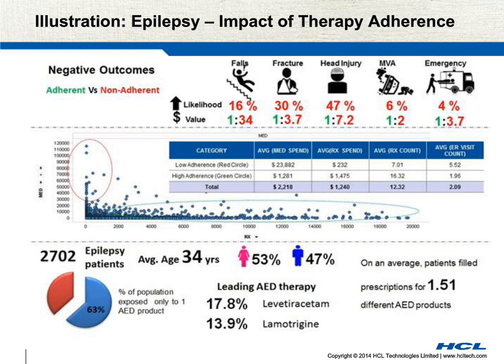This is data for one year's worth of claims data, looking at about 2,700 patients. Typically patients with epilepsy are on an anti-epileptic drug. There are multiple anti-epileptic drugs in the market, and typically we have seen that patients take more than one drug, primarily to address some side effects. When we look at the adherent versus the non-adherent segment, we see about a 16% increase in the number of falls, a 30% increase in the number of fractures, a 47% increase in head injury, and similar numbers for motor vehicle accidents. There's a higher likelihood of these negative outcomes in the non-adherent population versus the adherent population.